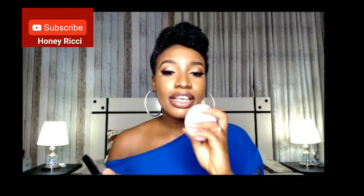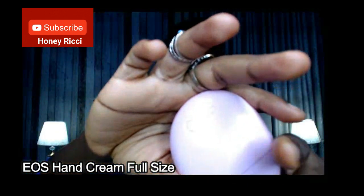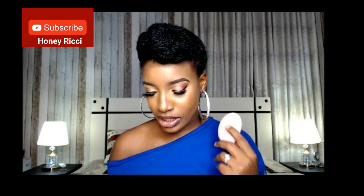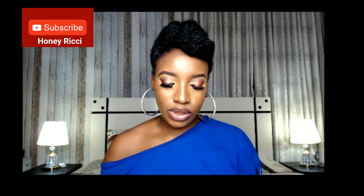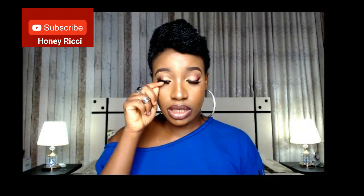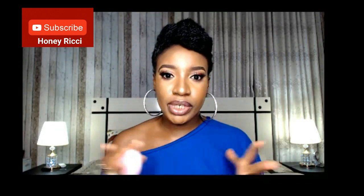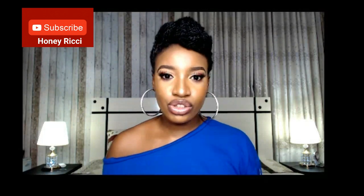Okay, so this is the EOS full size hand cream. My bad, this is a full sized one. Most of the products here are travel size. I recently ran out of my Body Shop hand cream, so this is working. This is good. My Long Reach hand cream is quite big, so I don't like carrying it around. It's a full 100 ml. How many people get 100 ml in a hand cream?